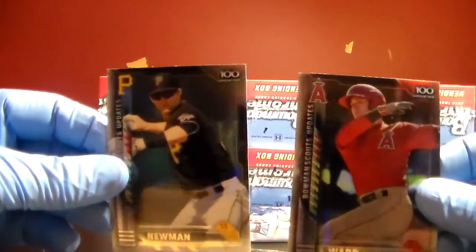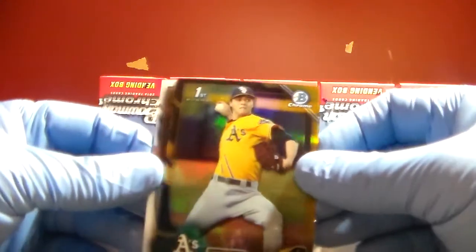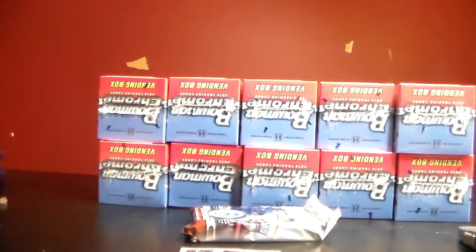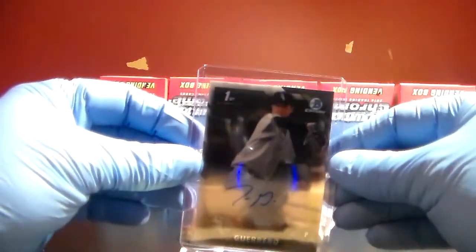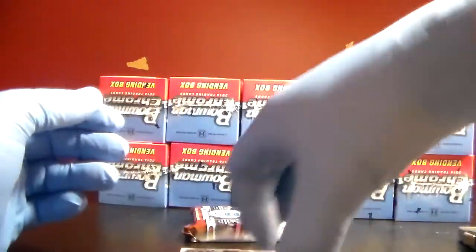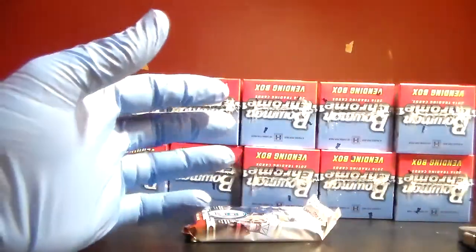Pittsburgh and the Angels as your top 100s. The insert is the Oakland A's. White Sox. Jordan Guerrero. Base auto. Rest just base.